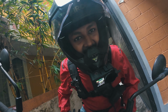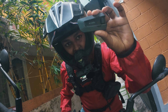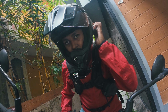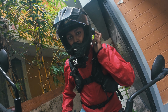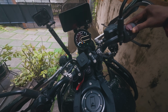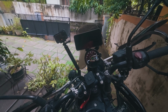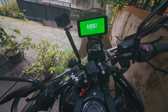Hey, can you see me? So before we actually begin, I'm gonna install my Cardo Packtalk on the helmet, like so, and I'm gonna turn on the Cardo, and then what I'm gonna do is turn on the bike. Low fuel. There you go.